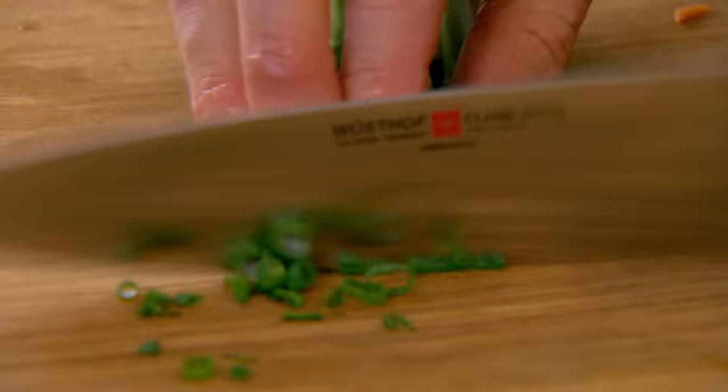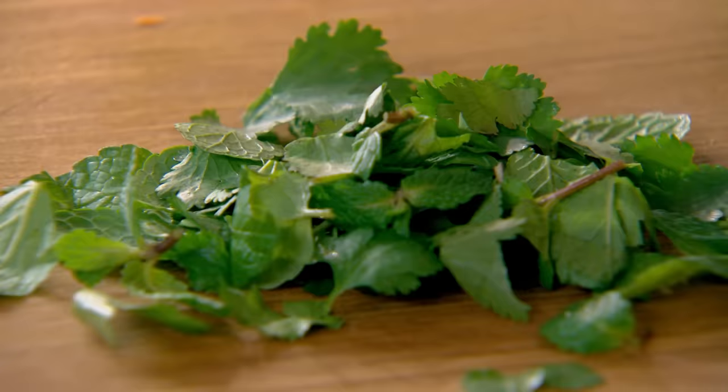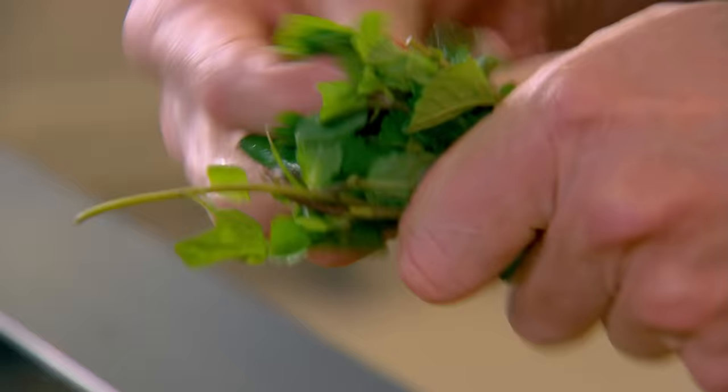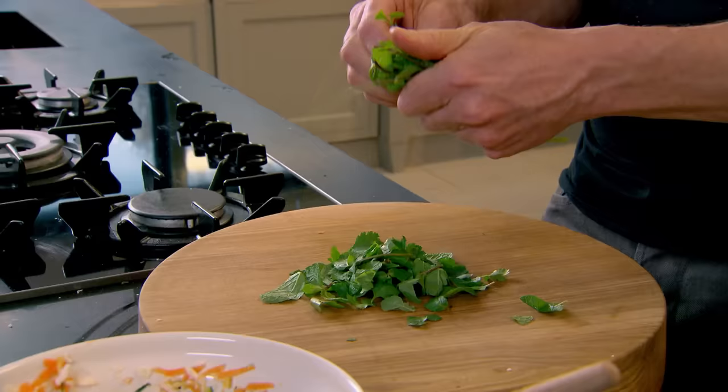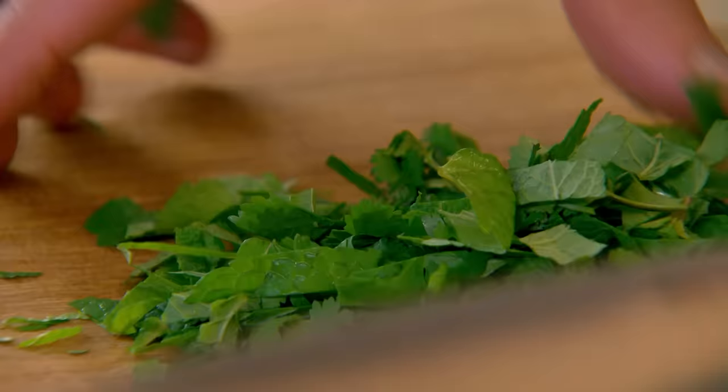Spring onions, chop up the whites and the greens. Now we're going to season that with some delicious fresh mint and fresh coriander. Whenever it's vegetarian, I like to put a combination of herbs in there. Tarragon and parsley, mint and coriander, basil and lemongrass. All delicious on their own, but in tandem, their flavours play off each other.